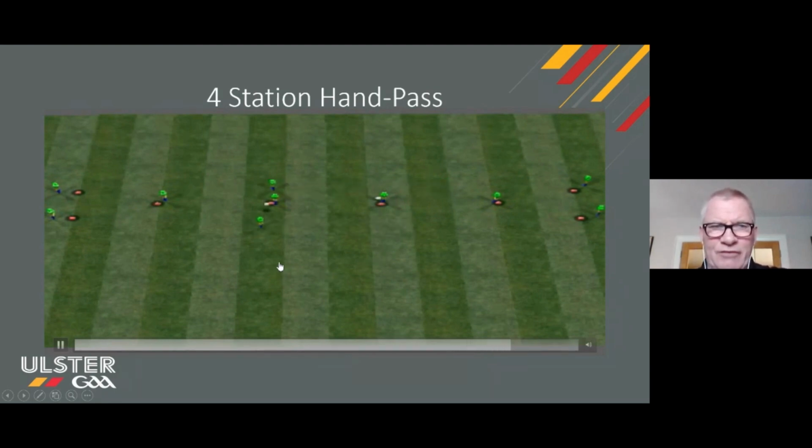Brilliant for fitness, as I say, brilliant for handling, running the ball through the hands at pace. Of course, coaches, you decide after every couple of minutes or less, whatever, you change the players in the middle. Yes, if you have goalkeepers, use the goalkeepers in the middle. That's great handling for the goalkeepers to be in the middle. They don't need to be doing all that running. You could use the goalkeepers or use injured players or use extra coaches in the middle.